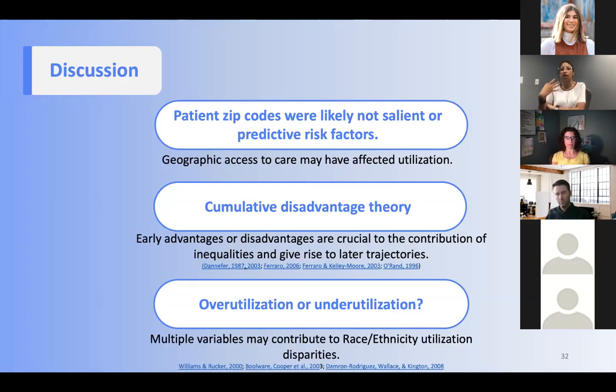White patients could be going to the hospital more, just utilizing more. But another thing is that white patients could just be getting admitted to hospitals more. They had a very high rate of hospitalizations, and it could be that when they do go to the hospital, they are admitted at higher rates.